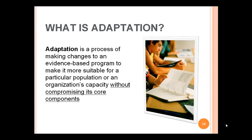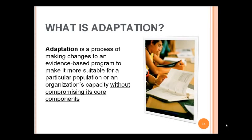So the first thing to consider when selecting a program is if the program can be implemented with fidelity. This involves delivering the program as is, but it may also involve adapting the program while maintaining the core components, the elements that are essential to the program's effectiveness. Removing core components negates the validity of any evidence-based program. Maintaining the core components increases the likelihood that the program will generate the same desired outcome.